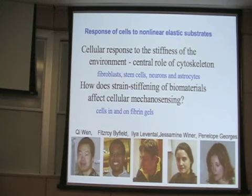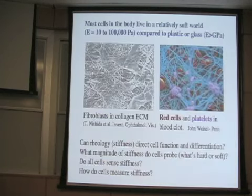But secondly, we'd like to try to take some of the lessons that we've learned from in vitro measurements and try to design biomaterials that might actually be biocompatible and usable, and where you could exploit some of this mechanical information.